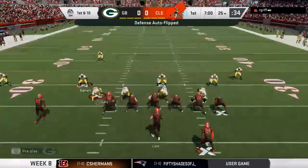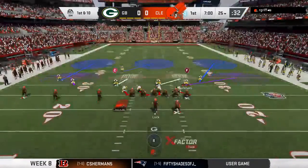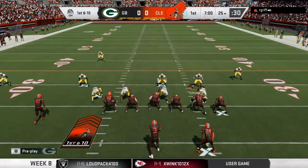Ready? 70, Indy. Let's go, D. Big series right here, so we got to step it up.